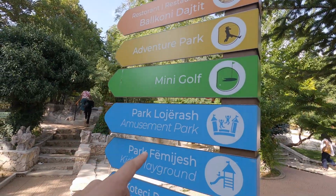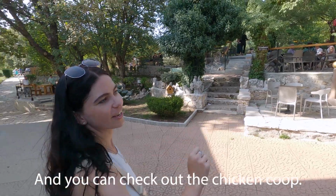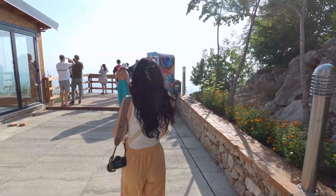Lots of different activities. We can check out the chicken.